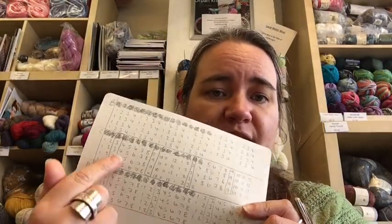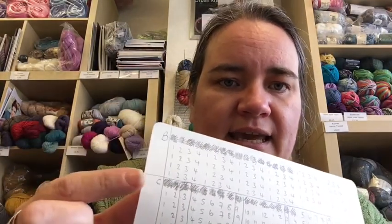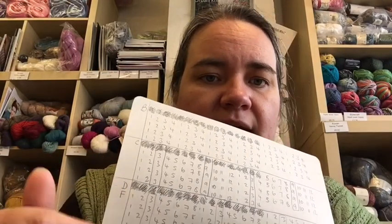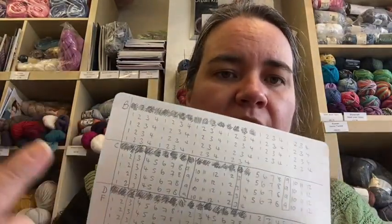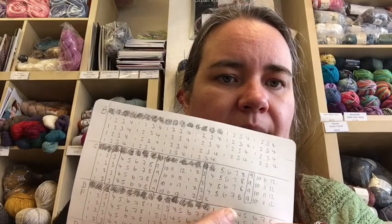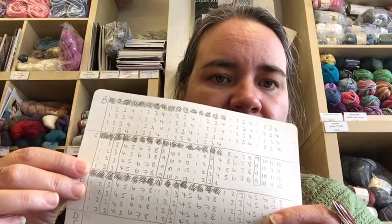So to help myself along that journey, I spent some time, right, so you can see how far I've got to go till I get to change to the honeycomb pattern at the top. I've got all these rows to cross out, but I've just done myself a little grid. This is the order of the cable panels, so it's B, C, D, F is the middle, and then you repeat in the opposite direction, so you then go D, C, B. But after every row I'm crossing out where I am, so that I can at a glance see where I am on each different cable pattern.